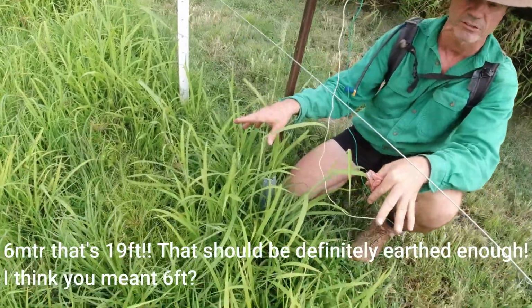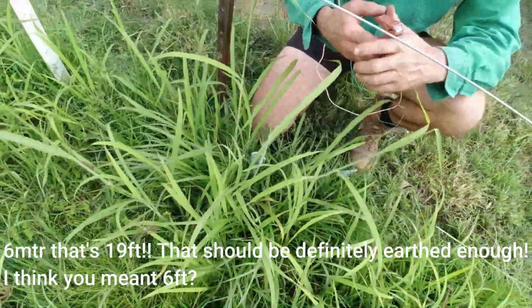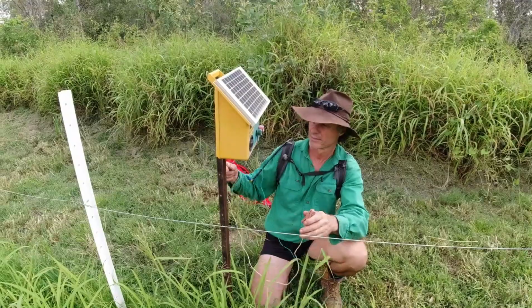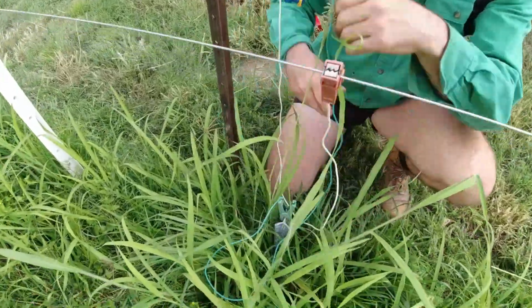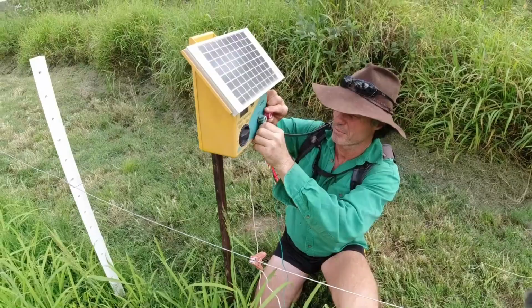I know this is a wet area because it's all green. So there's going to be enough moisture to earth this out and get a pretty hot single hot wire around this paddock. So we'll put it on the fence, earth to earth, tighten it, and turn him on and find out what we got.